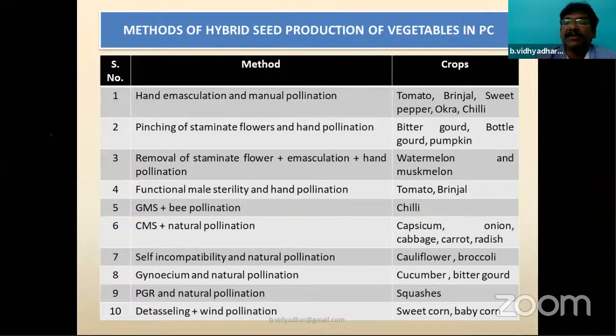The pinching of staminate flowers and hand pollination is practiced in bitter gourd, bottle gourd, and pumpkin. The removal of staminate flowers plus emasculation and hand pollination is practiced in watermelon and muskmelon. Functional male sterility and hand pollination is practiced in tomato and brinjal. Genetic male sterile lines plus bee pollination is practiced in chili. Cytoplasmic male sterility and natural pollination is used in capsicum, onion, cabbage, carrot, and radish.